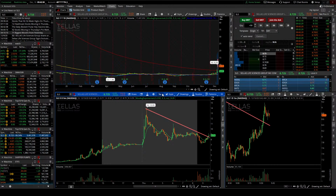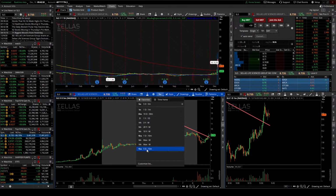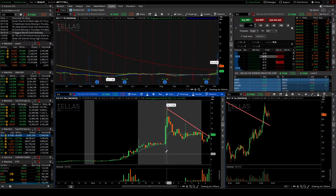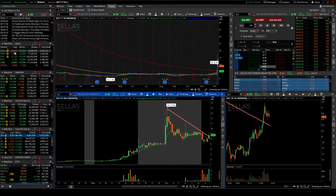Kind of like the way that 15-minute looks. Let me go back to that. One Life may be on to something there with the 15-minute. SLS does have room to run. It is above all indicators. No early chart resistance.